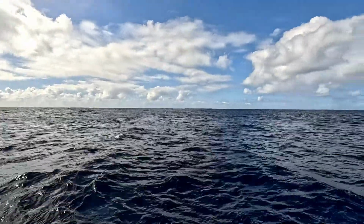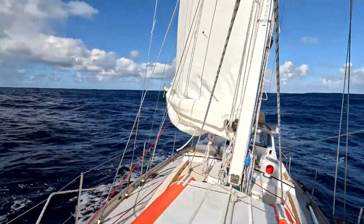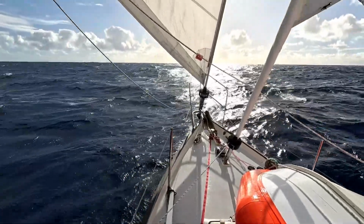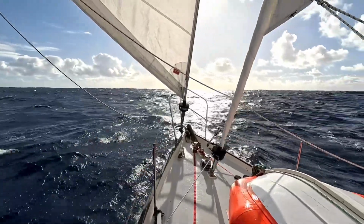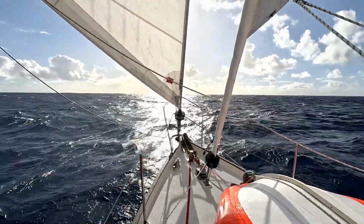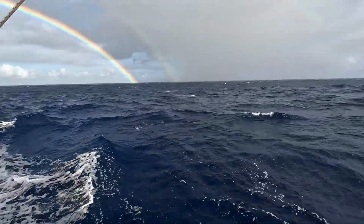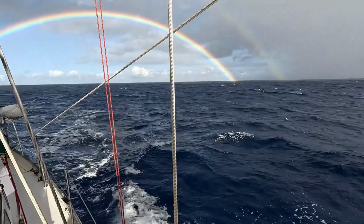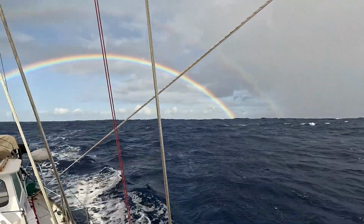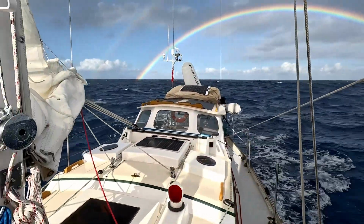Beautiful sailing. We've had a few little rain squalls, but the wind's not been too bad, maybe gusting up to about 30 knots occasionally, but generally around about 15 to 20. Had some rain, washed all the salt off the decks, which is absolutely great, and we're just romping along now, and rainbows are around. We've got about 50 miles to run now till we get to the pass to go through the reef up into New Caledonia.